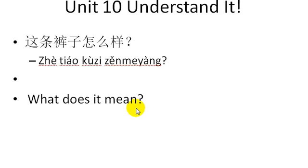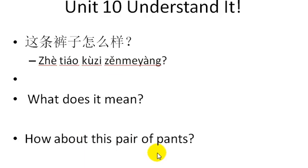All right, next here we have 这条裤子怎么样? So the 售货员, the shop assistant, responds with a question and says, 这条裤子怎么样? So you should know the meaning of this. Pause and write down an English translation. How about this pair of pants? 怎么样? How about 这条, this pair, 裤子 pants. How about this pair of pants? 这条裤子怎么样?